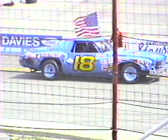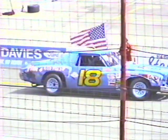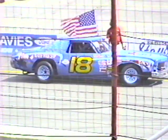Kokenauer from Somerset and the Jim's Auto and Truck Stop Machine will be doing the honors with our national anthem. And at this time, we ask you all to please stand for the playing of our national anthem.